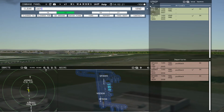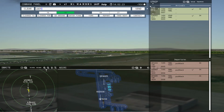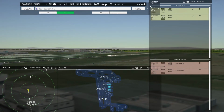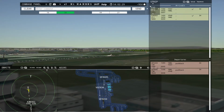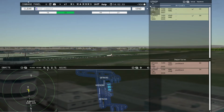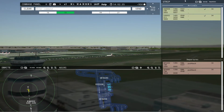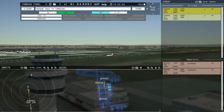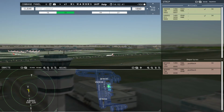Velocity 838. Taxi to terminal via Foxtrot Victor Golf. Damn it. Velocity 838. Taxi to terminal. It's just not going to read it. For some reason or another, it's just not going to read it. Taxi to terminal velocity 838.